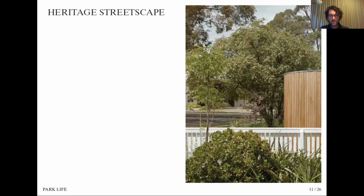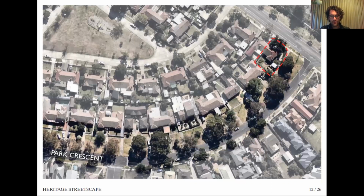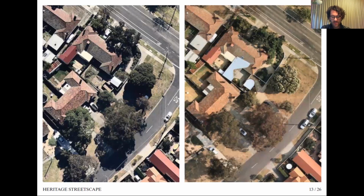I'll now take you through some of the key design drivers, beginning with the heritage streetscape. This area of Williamstown North was built in the 1940s by the Victorian Housing Commission on the principles of the Garden City. Houses are separated from the street by a 15-metre nature reserve and mostly have low or no front fences, contributing their front yards to the sense of a shared urban parkland. Our site, being on the corner, presents an interesting challenge as the backyard fronts Park Crescent. So how do we establish privacy for this yard while being open and generous to the heritage streetscape?